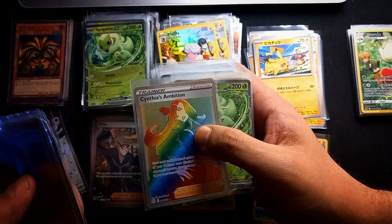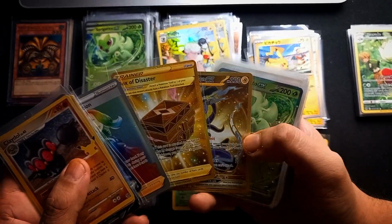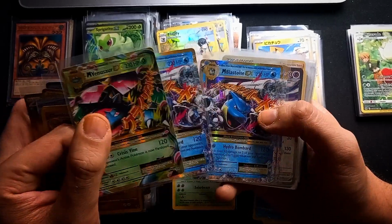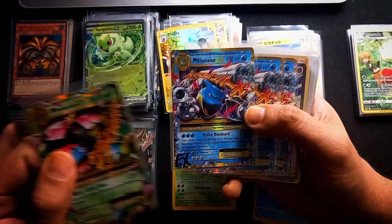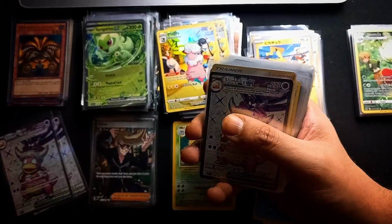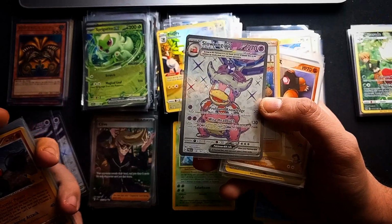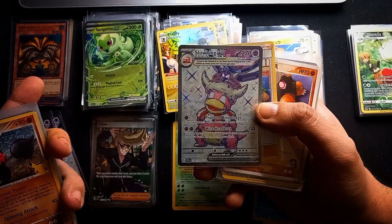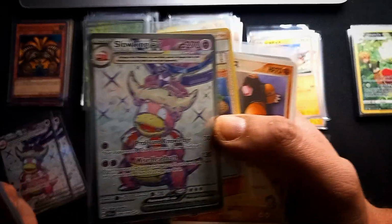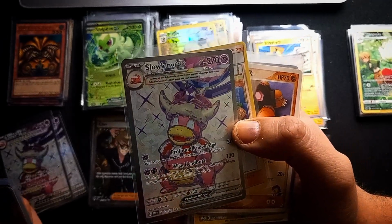So we have a couple more rainbows. Some secret rares. Some more Venusaurs and Blastoise. Again, one excellent, unfortunately. But it's a nice amount. Slowking, buying for $2.50, trying to sell for $4. Slowking is a very popular Pokemon, don't underestimate that. And I think for this card, the crown suits it, because he also already has a hat on his head, usually.